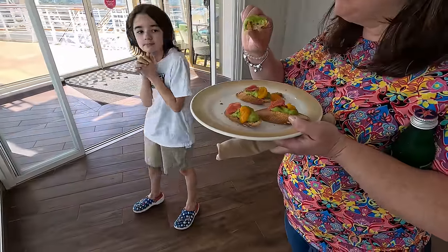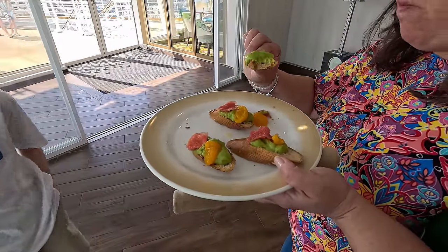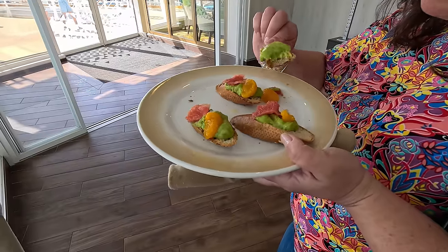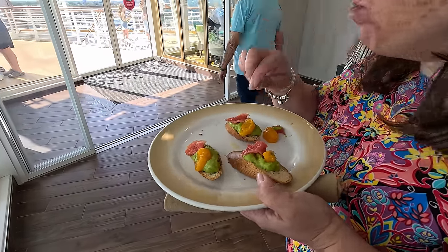Before we go down to Nassau, Roberta said, nothing like a little more breakfast, so we stopped and got some avocado toast. These are amazingly awesome. Mm-hmm. We get them all the time when we're on Royal, but you're gonna find them in the Windjammer.